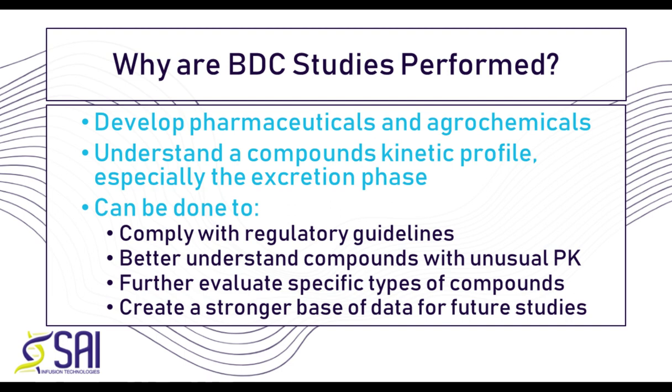However, it's often necessary to determine the excretion of compound-related material in the bile, especially where enterohepatic recirculation may occur. BDC studies help determine the level of excretion of test compounds into the bile or the effect of the test compound on the physiological system. Overall, BDC studies help us to understand a compound's kinetic profile, in particular the excretion phase, which you may remember puts the E in ADME.